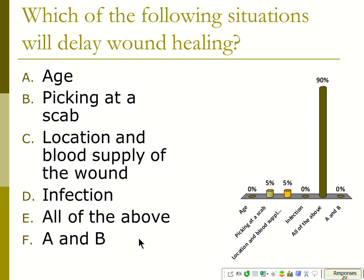Yes, age. The older you get, the longer it takes for wound healing because everything deteriorates with age. Blood supply becomes poorer, regenerative capacity becomes less, skin is a little thicker, and collagen fibers are not laid down as well because the fibroblasts don't work as well. Picking at a scab, obviously, if you keep picking at a scab, you're going to destroy the granulation tissue, the new blood vessels, you're going to keep tearing at them. So again, that doesn't help.